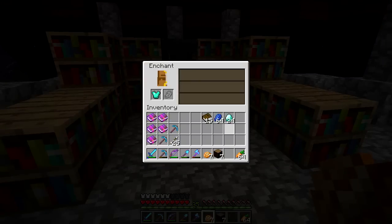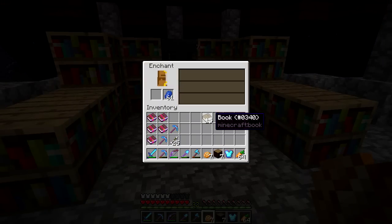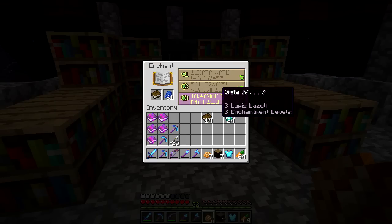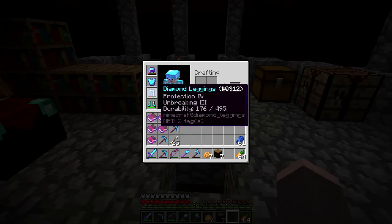And let's plop it into this thing here. Unbreaking 3, projectile protection 4. What do we get on a book if we enchant it? Oh, smite 4, fortune 1 shot. Okay. Oh, well, maybe I should have re-rolled that guy.